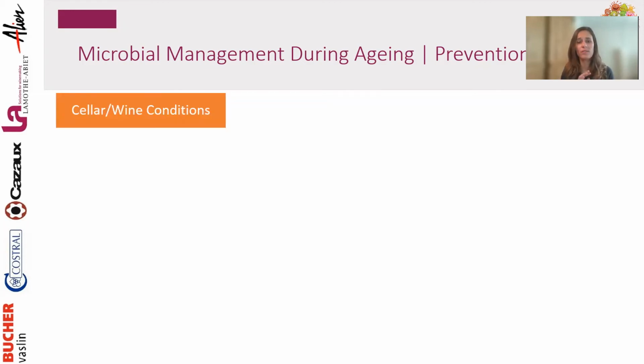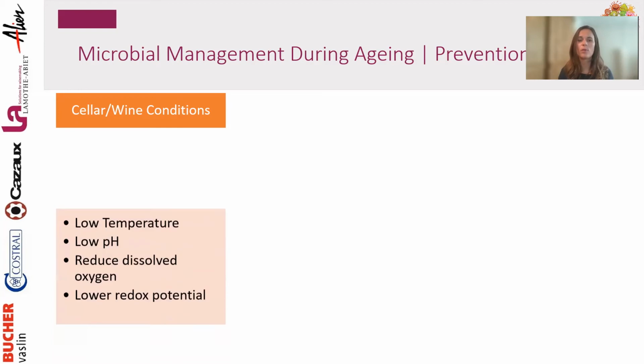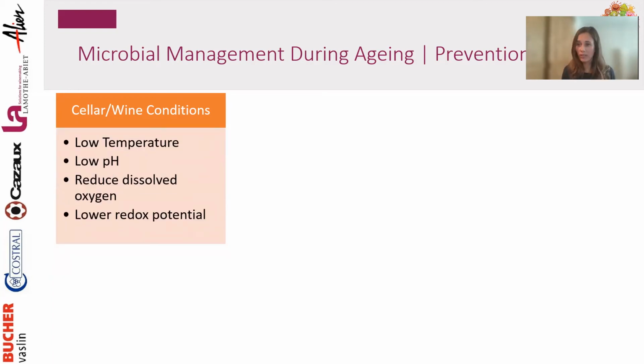So in terms of cellar wine condition, of course, starting with having a low temperature cellar, low pH, reduce the dissolved oxygen that can be used as a food, and lower redox potential. So that's related to what we talked about previously. And I didn't write it here, but avoid stuck fermentation and good management of your fermentation before will help controlling microbes in aging.